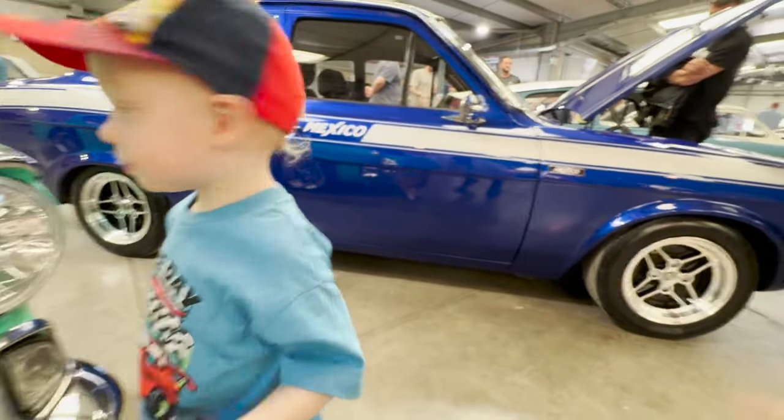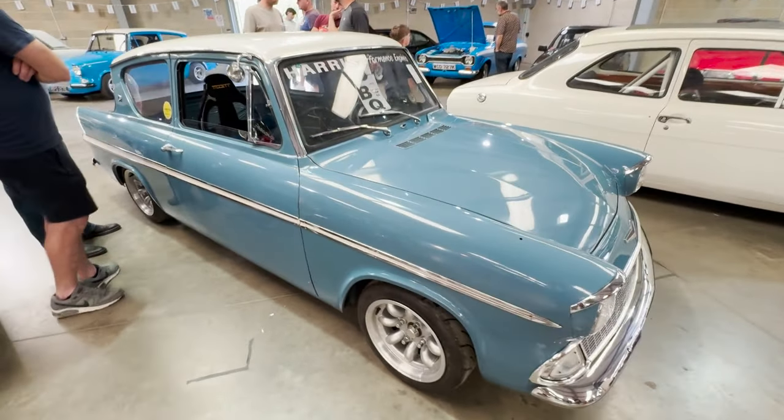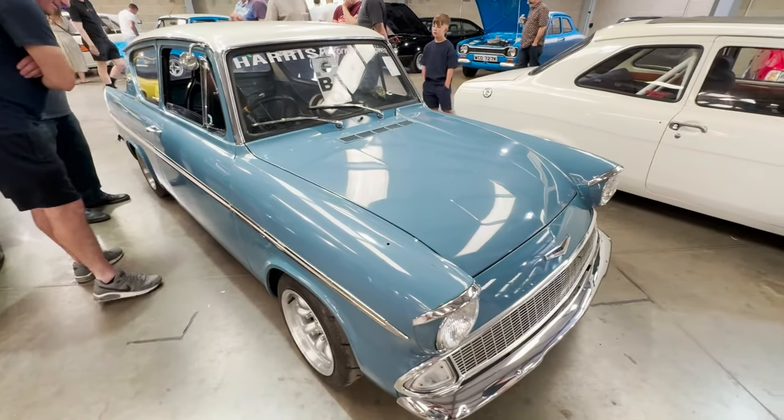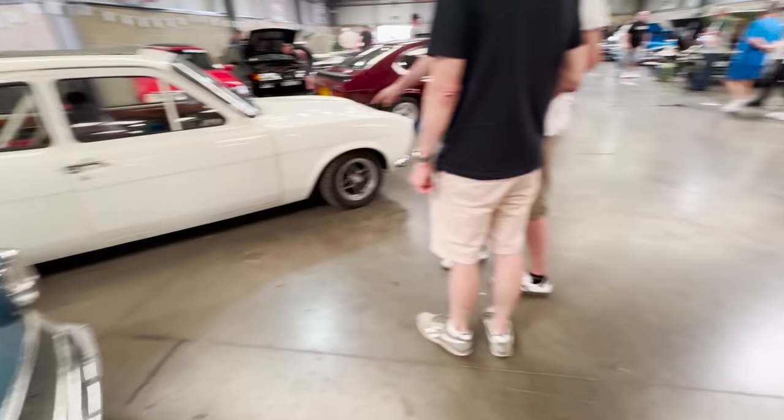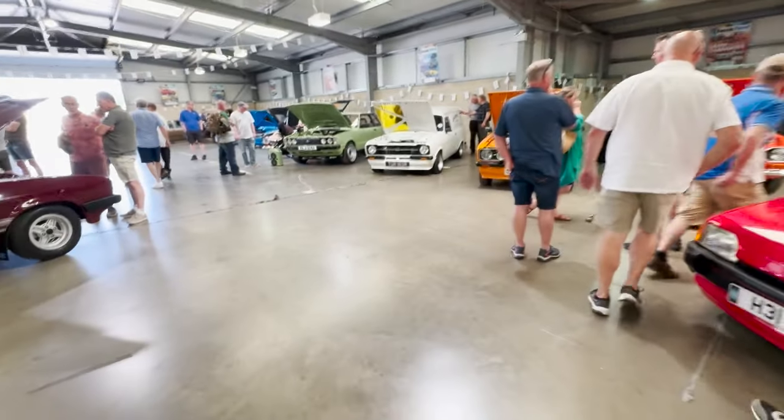Yeah, have you seen this car? This car's cool. One of the Harris Anglias. Look at that. It's shiny. Sort of Mark III Fiesta. There's loads of cool cars.